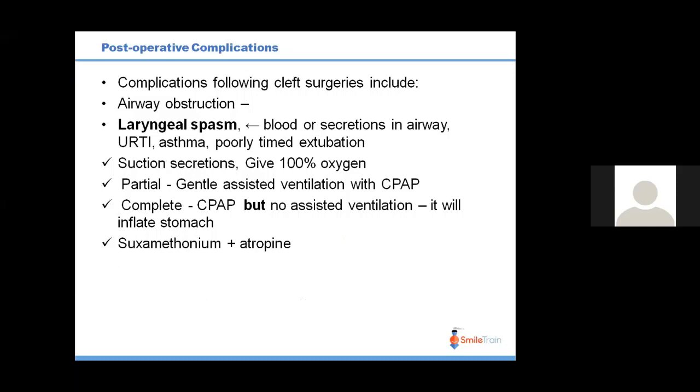It is important to stress that if you have a restless and difficult child, he may just be demonstrating signs of hypoxia due to airway obstruction, and this should be sorted out before resorting to giving the child analgesia or strapping the child down and saying he's a troublesome child.